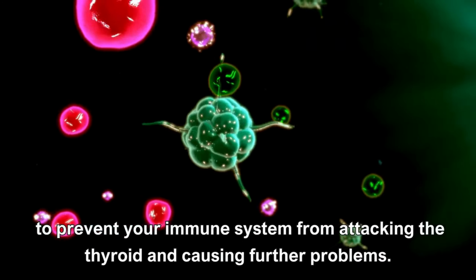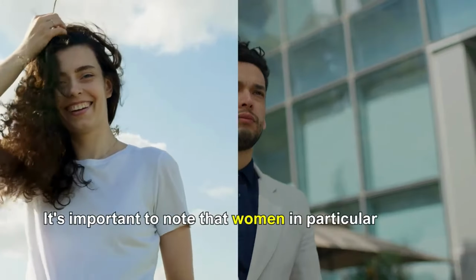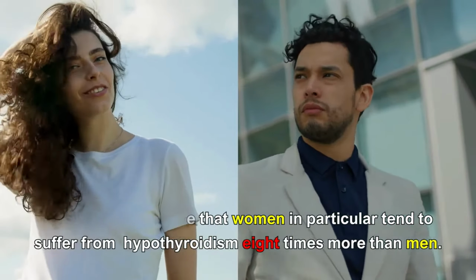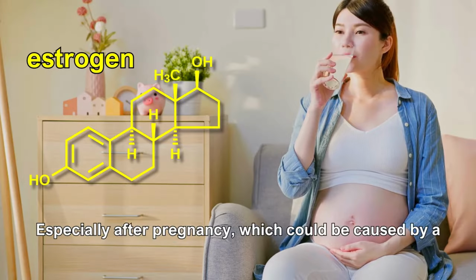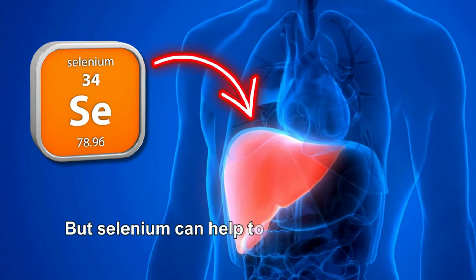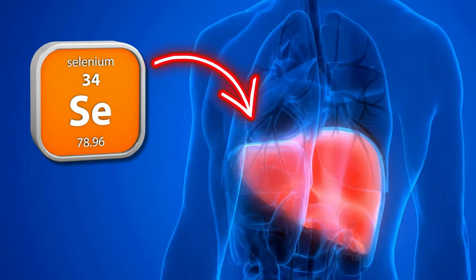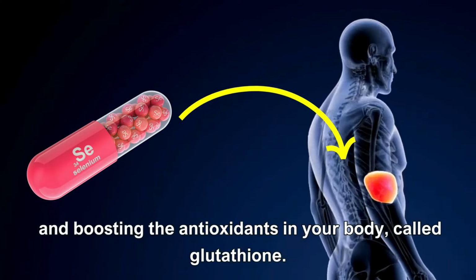It's important to note that women in particular tend to suffer from hypothyroidism 8 times more than men, especially after pregnancy, which could be caused by a hormonal imbalance from too high or low estrogen levels. But selenium can help to balance out these hormones by improving the health of your liver and boosting the antioxidant in your body called glutathione.